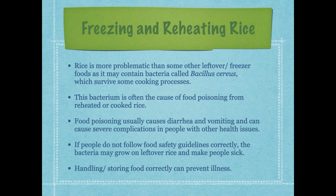Rice is something that a lot of people have asked about, is can you reheat rice? We do know that rice is a little bit more problematic. So I want to go through this as a last thing to talk about. We do know that rice can contain a bacteria called Bacillus cereus. It can survive some cooking processes, and it's bacteria that can cause food poisoning. Some people might have heard about this, especially in reheated rice. It can cause some vomiting and diarrhea and other health issues.